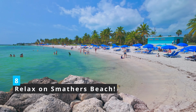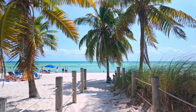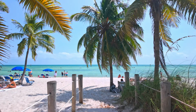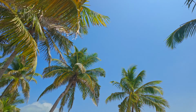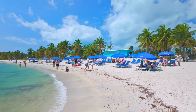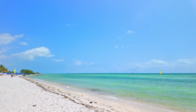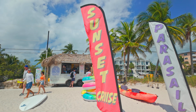Number 8, we have Smathers Beach. Now, I often get a little bit of hate for saying this, but I do think that Smathers Beach is one of the best beaches in the Keys, and I think that's kind of an unpopular opinion, so you're just gonna have to visit yourself and let me know. Unlike other beaches in the Keys, Smathers Beach has lots of really nice white sand, easy entry into the water, great space to relax, facilities, and more.